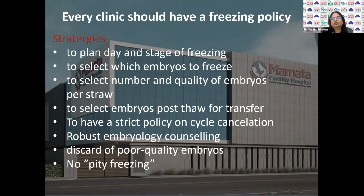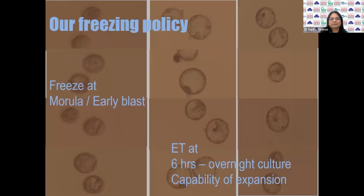And we must not do any pity freezing, because if you freeze poor quality, your outcomes are definitely going to be affected. So our freezing policy is we freeze at the morula stage on day 4, or at the early blastocyst stage, late day 4. We thaw and culture for 6 hours and do a transfer, or we put the embryos for an overnight culture and select blastocysts for transfer. This we have been doing for the last nearly 10 years.